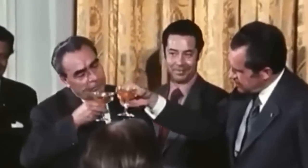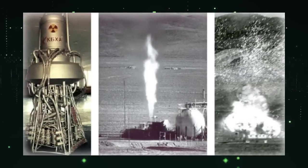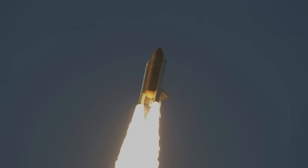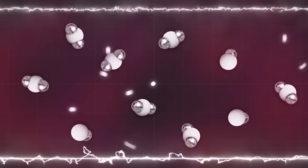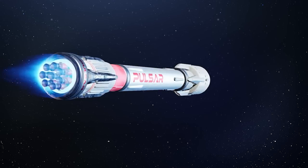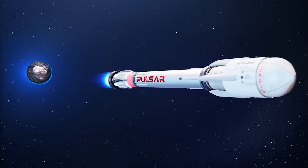The Soviet Union had a similar journey. They built a nuclear engine called the RD-0410. It passed all its tests, but like the US rockets, never flew in space. Now, you might be wondering, why go nuclear? The answer is simple. It's better than our current rockets in many ways.